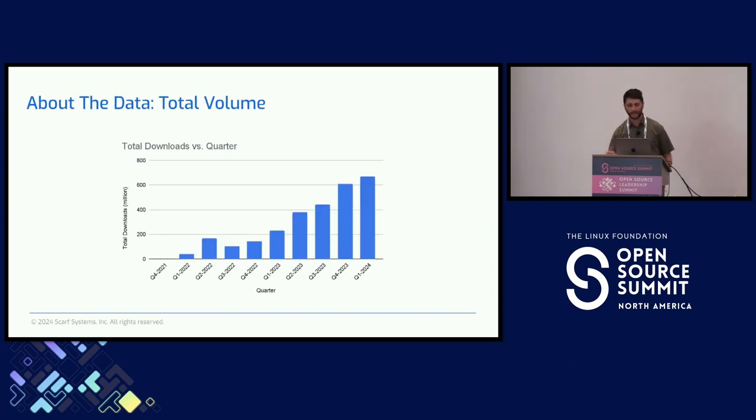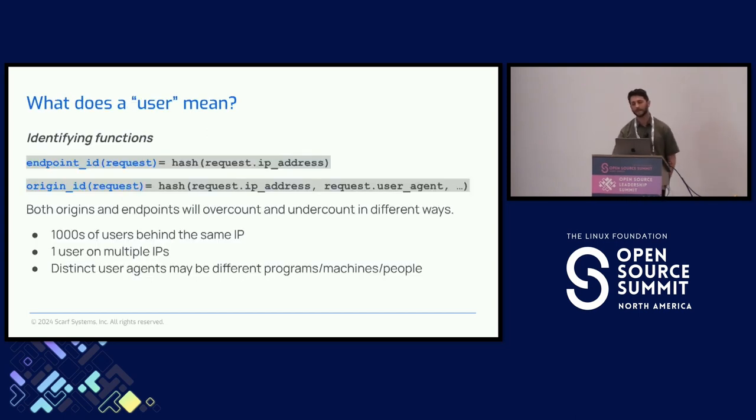So just in terms of the volume of data that we are looking at, these are basically the numbers from Scarf. And so in Q1, we're looking at about 650 million downloads on the platform. This has been steadily growing quarter over quarter, but the trends that we're seeing in this are very clearly falling out of that data. And so one thing that's really interesting about this is, we're talking about anonymous software downloads. So when we say it happened from this many users, what do we even mean?